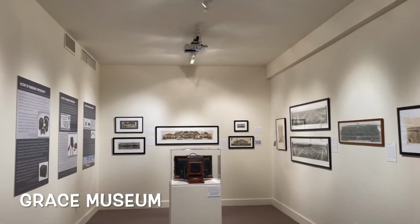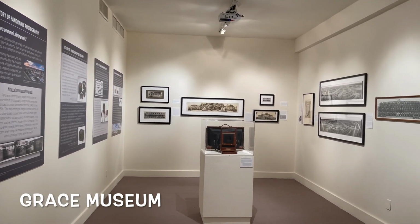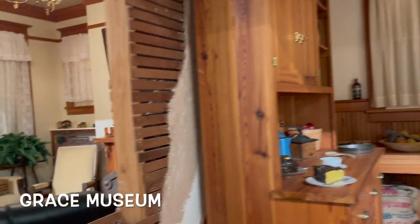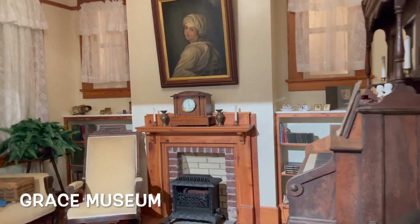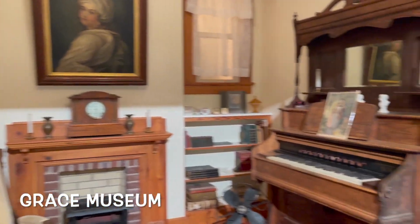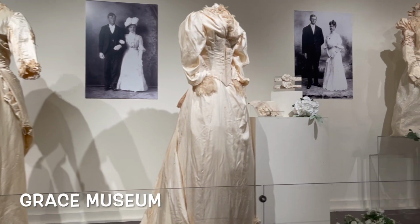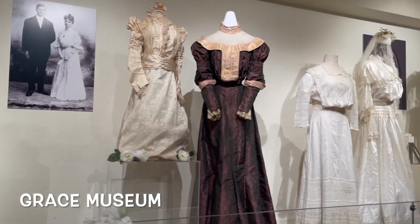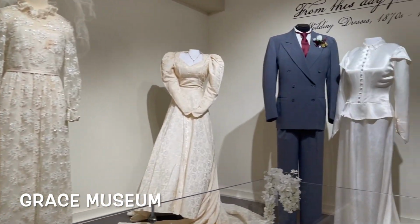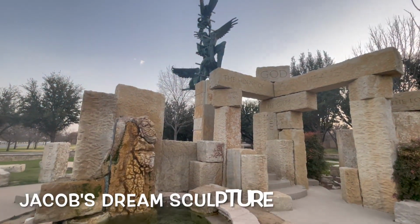It's also a local museum, so it has a lot of local history, a lot of the history of the area. Plus it shows how different kitchens have looked throughout the eras, which I thought was kind of cool. And also they show bridal dresses, so you get to see how bridal styles have changed throughout the years. I like that black one. I would wear that one when I was a girl. But some of the dresses were pretty cool. Some of them were kind of stylish.